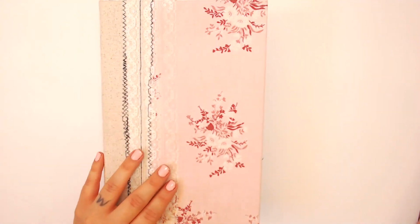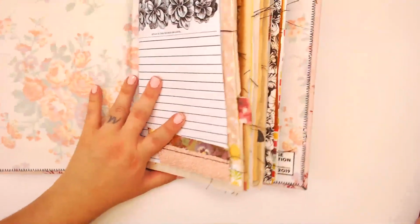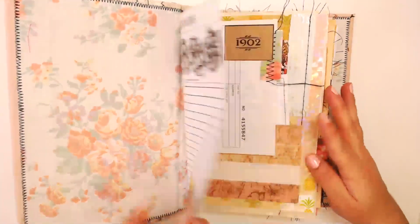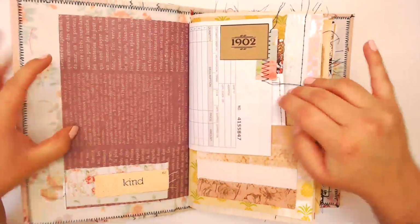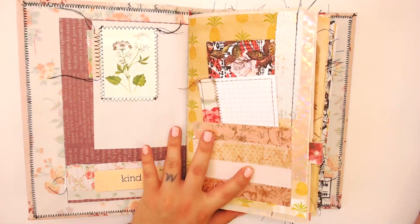Now we go over to junk journal number 21. And I do number all my junk journals as I make them. So this is number 21. They didn't go in an exact order or anything, because I kind of worked on them all at the same time. And this is the biggest journal in the collection.